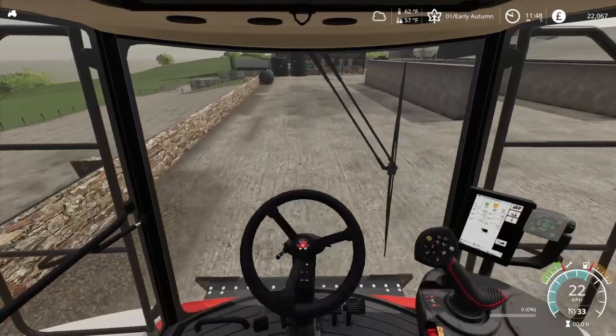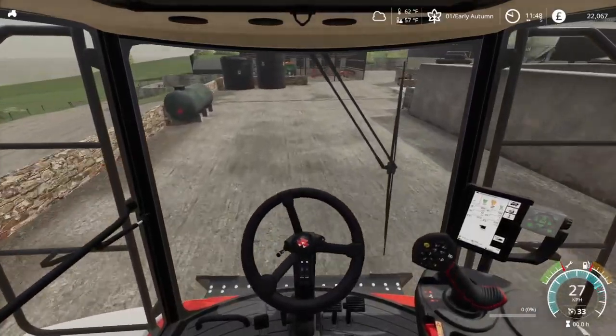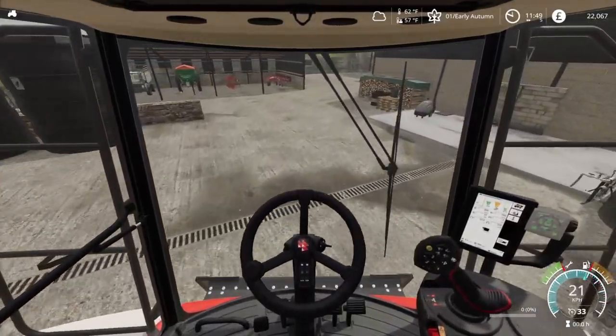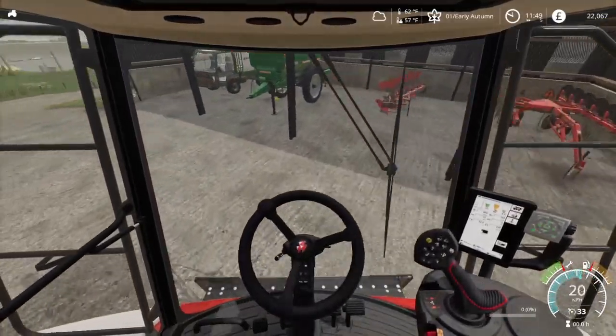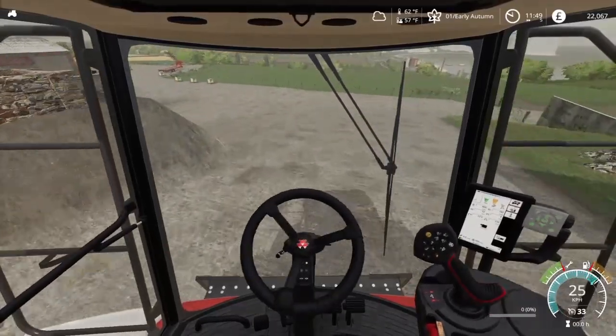We are rolling. I'm really excited about this, guys. Finally getting to do some harvesting. It's been way too long. Way too long since we've harvested any crops.